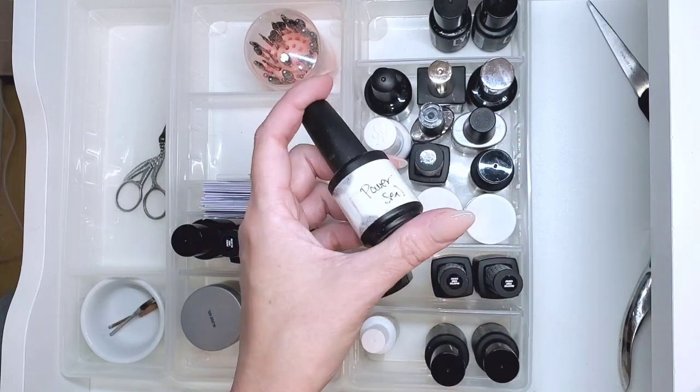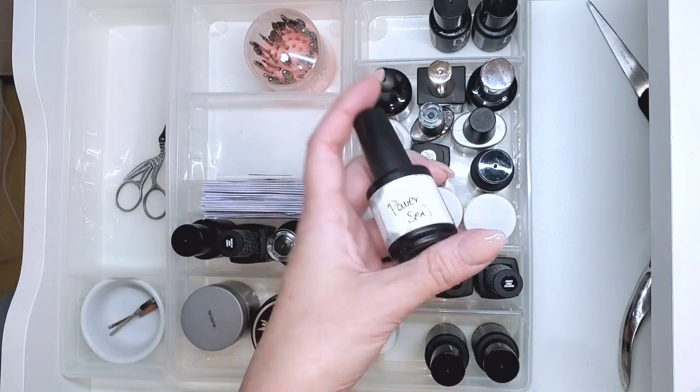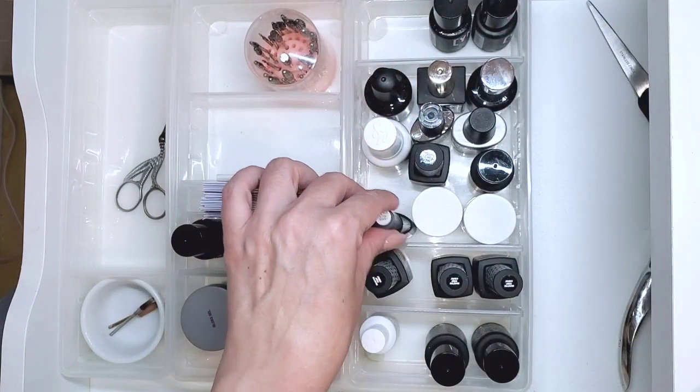I probably should just throw this out. This is what I used to use for chrome. So I am going to get rid of that because I don't need that in there anymore.